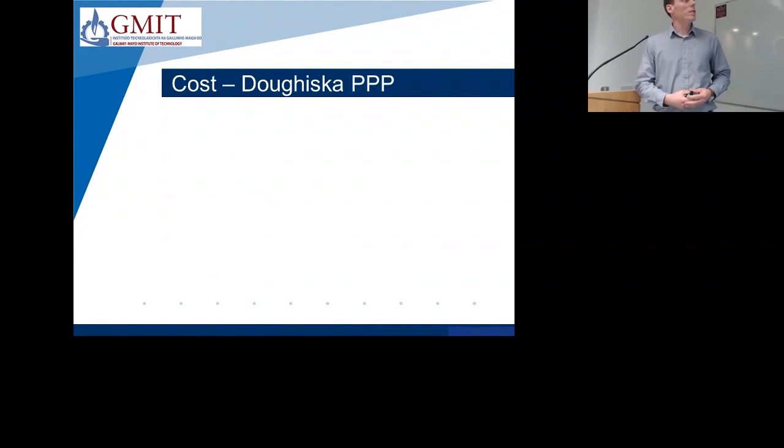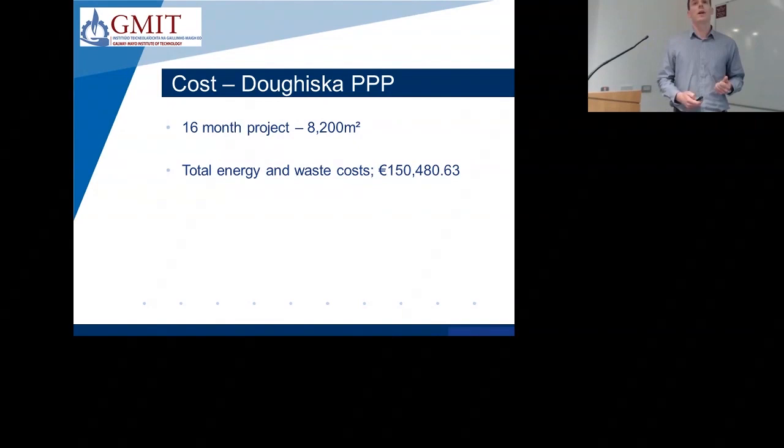So today I'm going to be mainly focusing on the Dogishka PPP project. Obviously there's a huge cost to the contractor for both energy and waste on site. Just to remind you, it was a 16-month project of 8,200 metres squared, and the total energy and waste cost for that project were over €150,000. So nearly €10,000 a month or €2,000 a week.